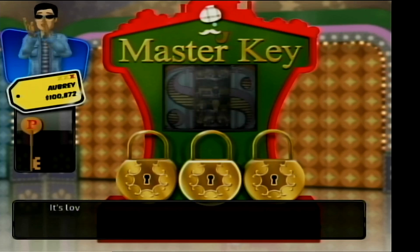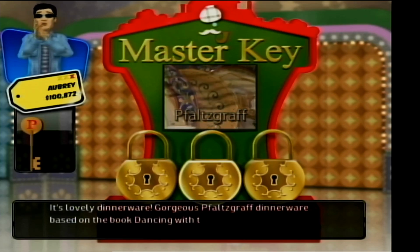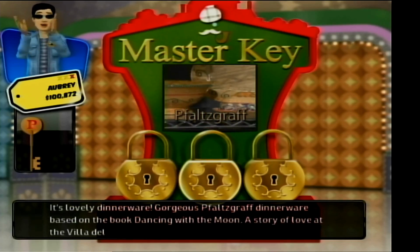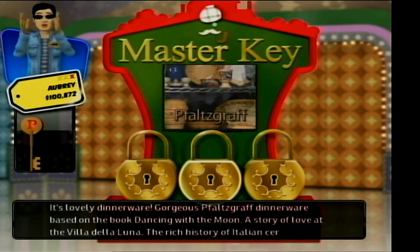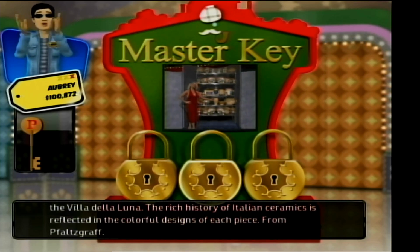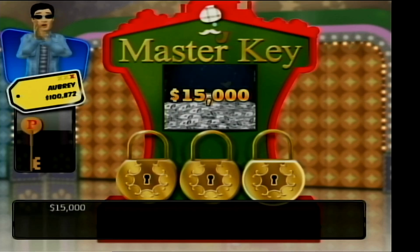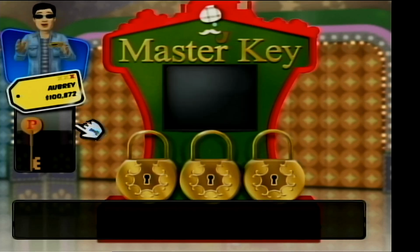Next, it's lovely dinnerware. Gorgeous Falstaff dinnerware based on the book Dancing with the Moon, a story of love at the Villa della Luna. The rich history of Italian ceramics is reflected in the colorful designs of each piece from Falstaff. Finally, $15,000 in cash. Well, let's hope I pick the master key.